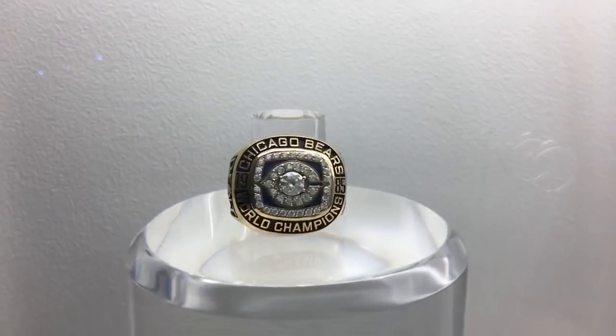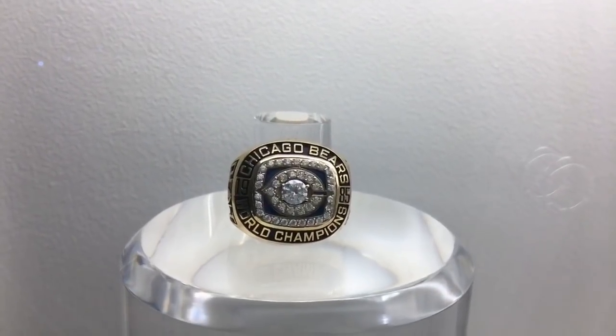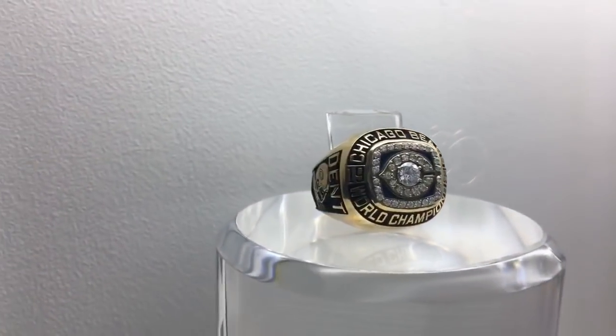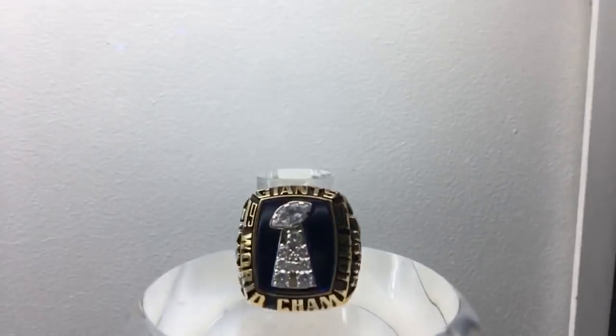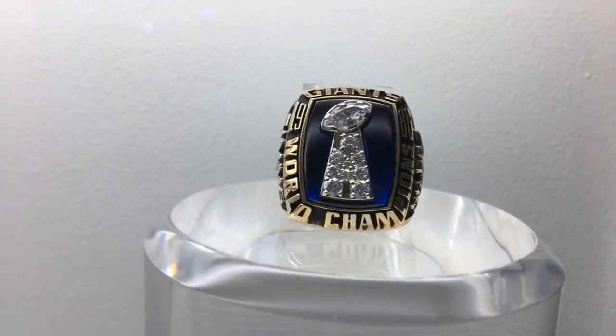And the 85 Bears. This was the Patriots' first Super Bowl appearance. It did not go well for them. They were pretty well trounced by the famous '85 Bears, one of the greatest teams in NFL history. And that's a Richard Dent ring. It's a nice ring there. And the first Giants Super Bowl. This is the first one to have a Lombardi trophy on it, from what I saw.